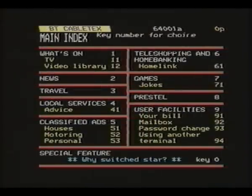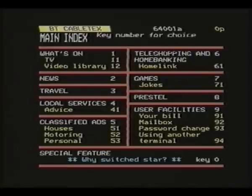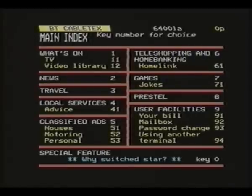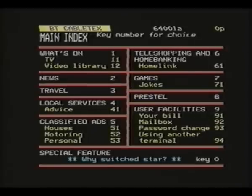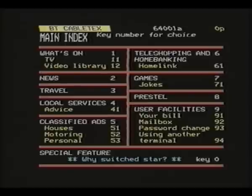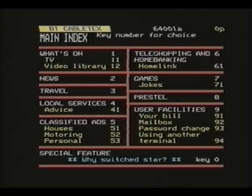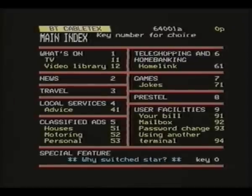Videotech offers access to a local tech service and thereby a gateway to national databases like British Telecom's Prestel. The Videotech service will include local information and access to advanced services like teleshopping, telebanking and electronic mail. It will also offer access to photographic videotechs, allowing for classified advertisements with good quality still pictures incorporated on the screen.